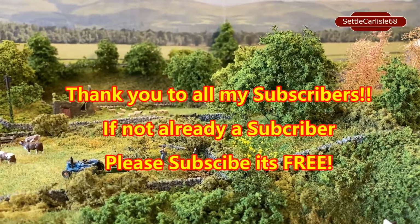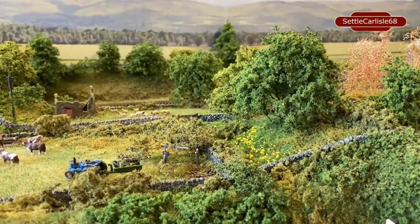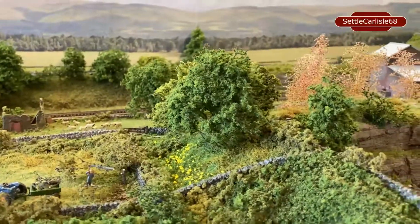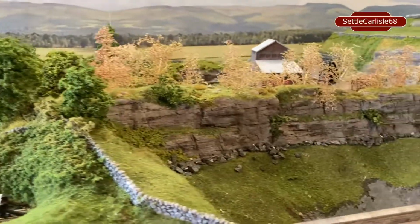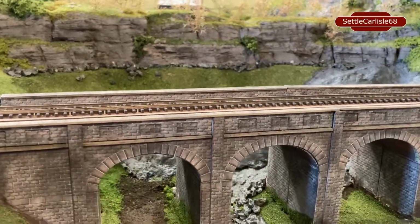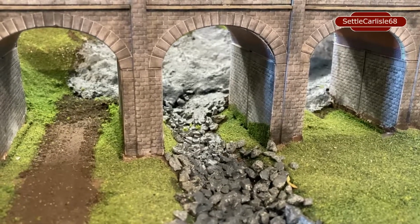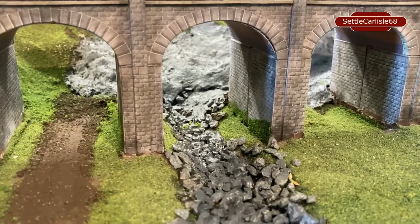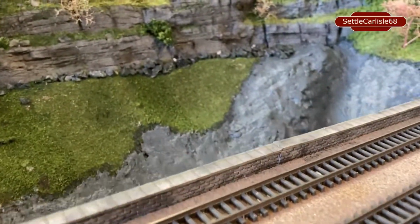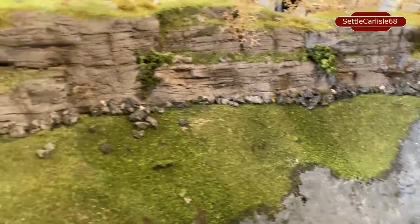So the two projects I'm going to be doing next, the absolute priority is to get the wiring done on the layout, and then the next scenic part of the layout, you'll be pleased to hear, is I'm going to do the viaduct scene. So I'm going to be using some of those muds that I've won as part of my competition prize, and also some water we're going to be putting down here as well. So looking forward to doing that.